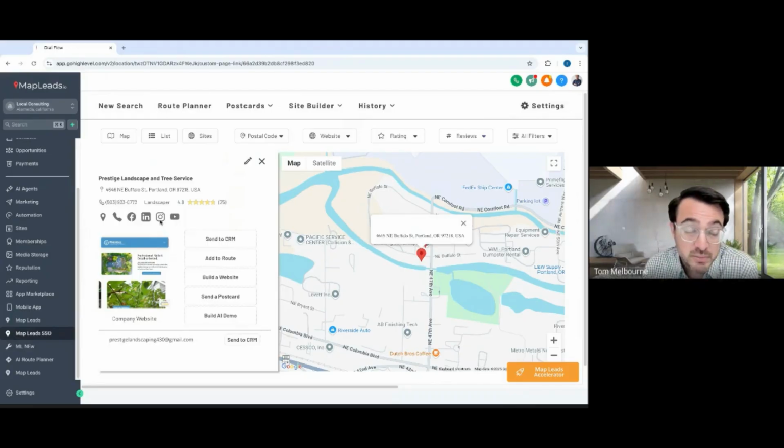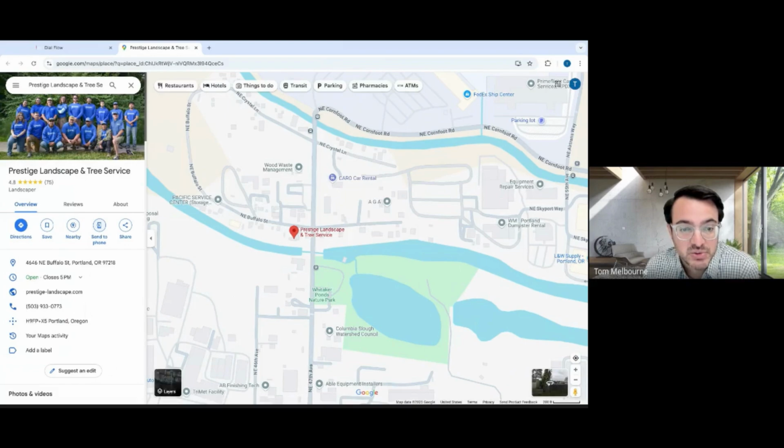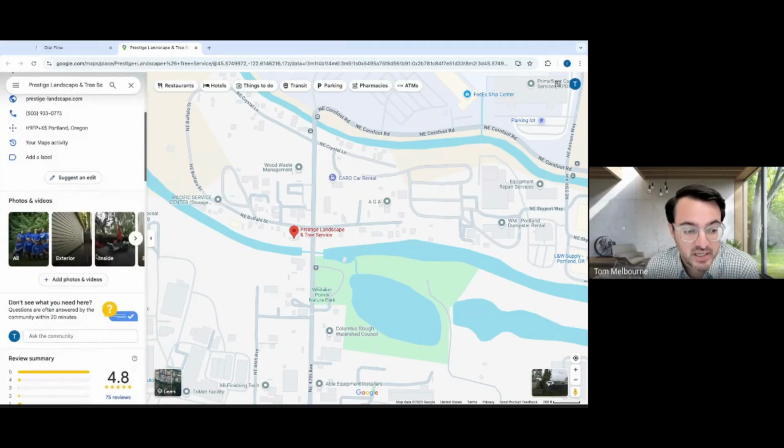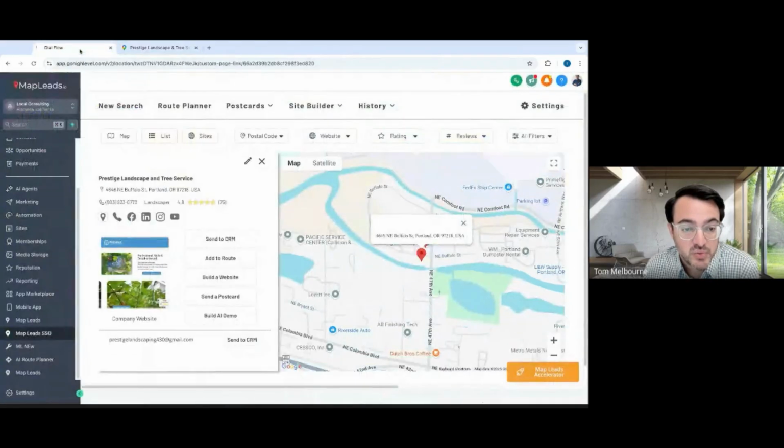Now, sometimes information might be a little bit harder to find. The two icons that will always be there, just a click away, this first one here, when you click on it, will bring you back to the actual Google business profile that we just pulled from. So you can always go here, look at the reviews or pictures or anything like that. Different people look at different things on Google business profiles. So if we have one that's interesting to us, I make it really simple to get to it. I'm just trying to save you clicks and time and streamline the process as much as possible.